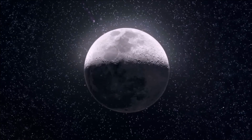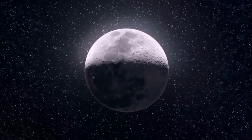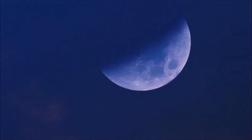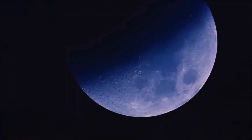The craters on the Moon differ from those on Earth and provide significant insights into the Moon's geological structure, formation, and evolution. Future explorations and space missions will likely lead to the discovery of more craters on the Moon's surface, deepening our understanding of its development.